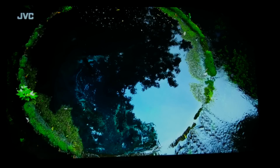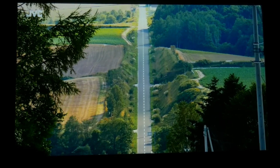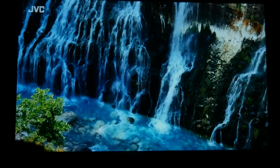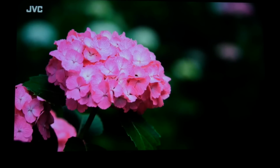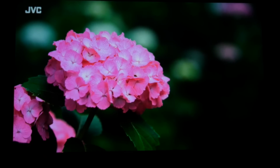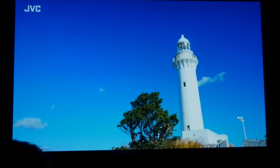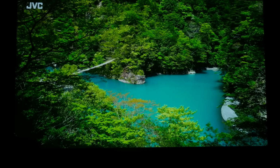Now, like we say, it's a product that's going to be in high-end installations and so on, so it has to reach certain specifications for brightness and so on. So just how bright is it? Well, it manages to reach 3,000 lumens, and that with the HDR facility really gives a fantastic bright picture, and we still keep the JVC dark levels, which is really important for us.